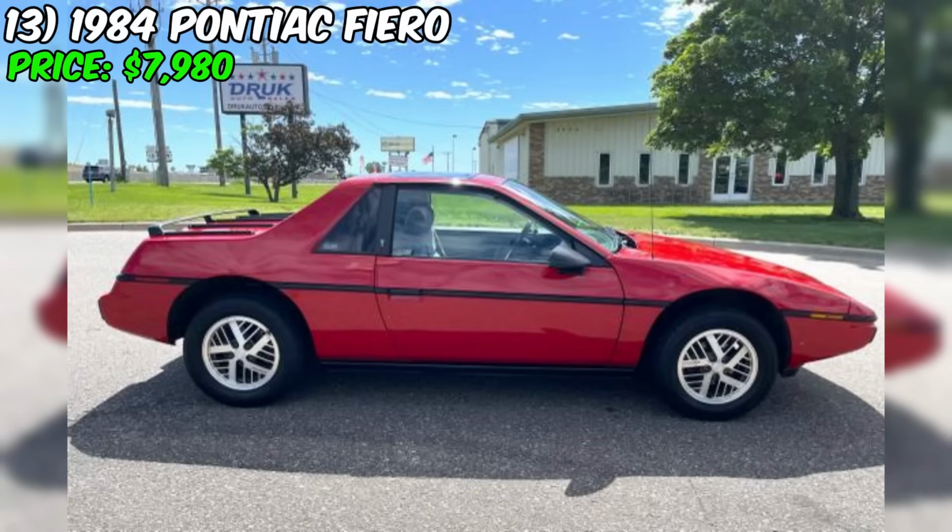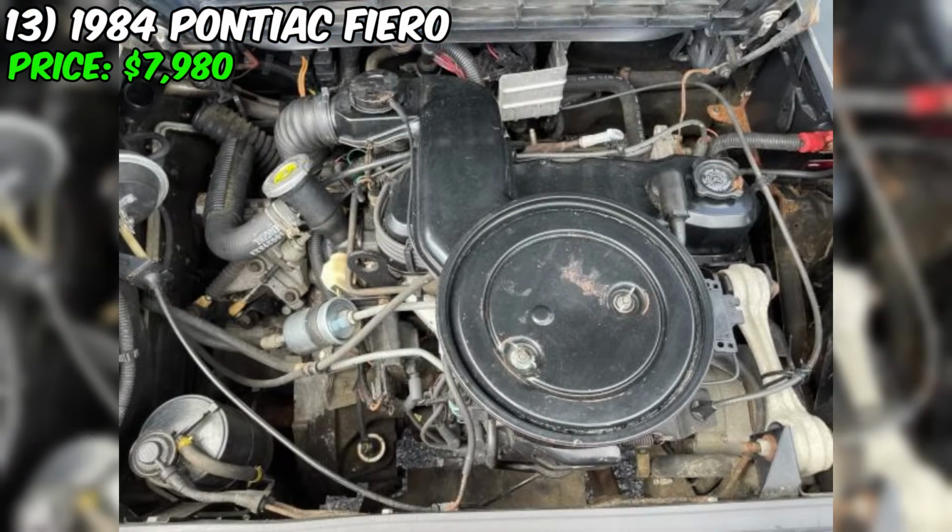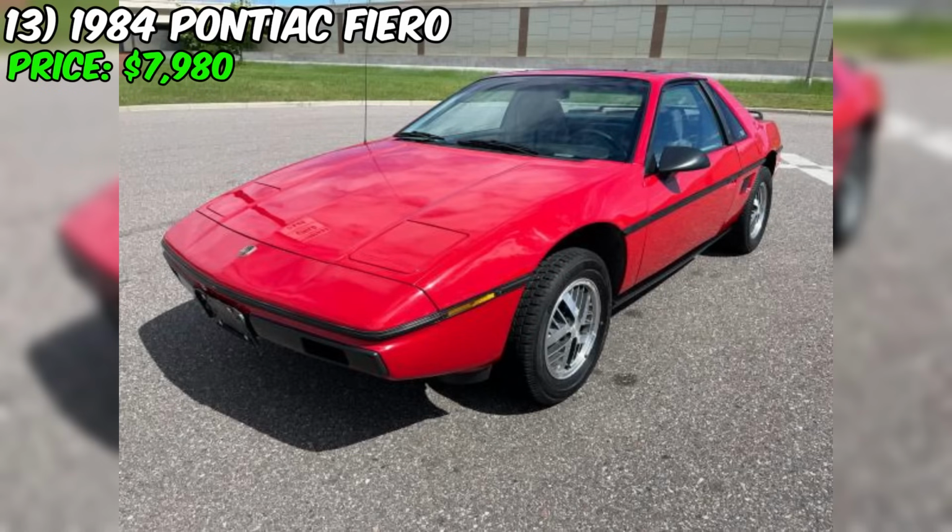All right, let's dive a little deeper into what makes this 1984 Pontiac Fiero so special. As a mid-engine sports car, the Fiero was a groundbreaking model for Pontiac. It was designed to compete with the likes of the Toyota MR2 and the Fiat X1/9. And it quickly gained a reputation for its impressive handling and unique styling.